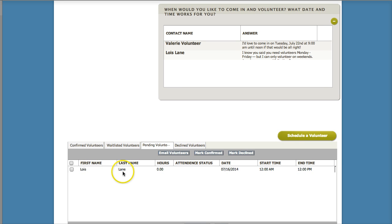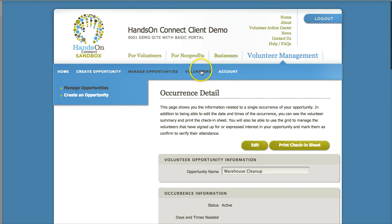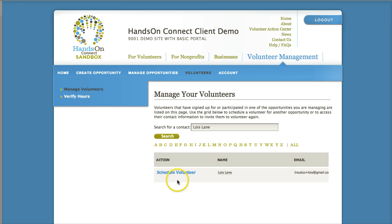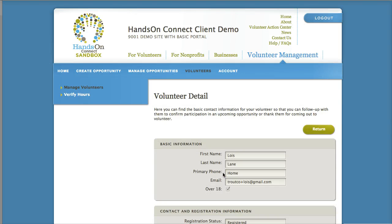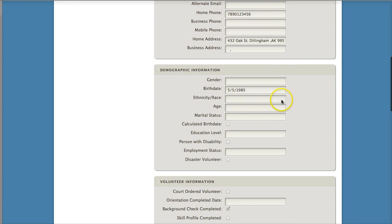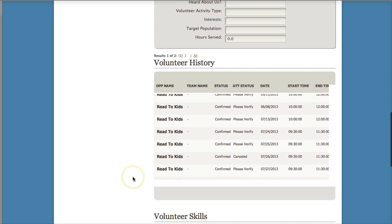But if I want to know more about Lois or any volunteer, you can always go up to the Volunteer tab and find any of your volunteers. And so if I say, hey, let's look for Lois Lane, all right, I could scroll on this list, or just as quickly I can find her, and I could schedule her from here. But what I really want to do is click on her name and go to her record, and now I can see a little bit more about her. There's her email address. I know she's over 18. I can see any information that she submitted when she registered as a volunteer, along with her volunteer history.